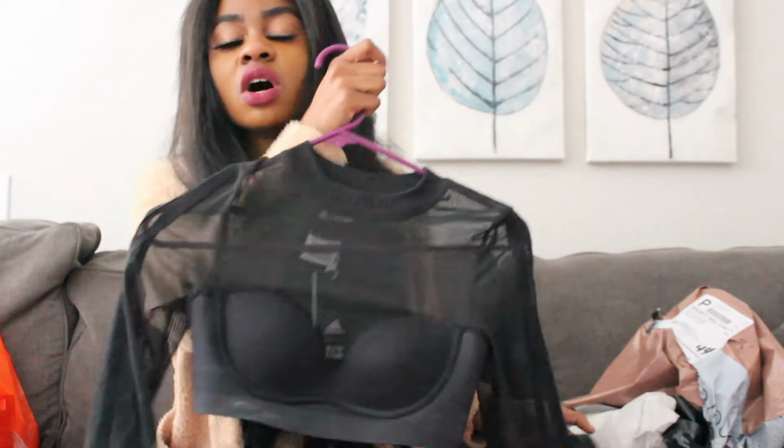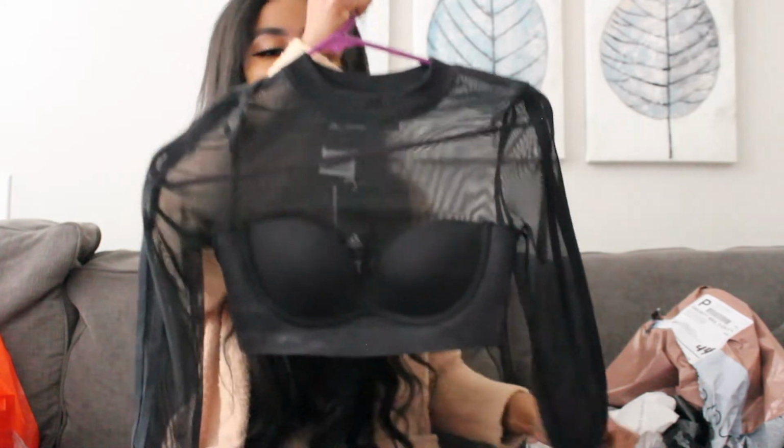Next, I got this new Ivy Park set, y'all. I'm so excited for it. Oh my god, Beyonce is just so bomb. She came up with the bombest stuff. This is what I got. Got it in an extra small. Y'all, this set is so freaking cute.